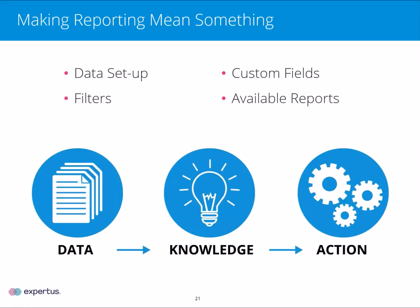Also, try to keep the list of reports available from being too overwhelming and confusing. Take the time to name those reports appropriately, and add a very clear description of what should be included in the report. All of that is going to aid you in determining your truly accessible list of reports available to your users.